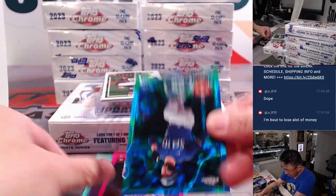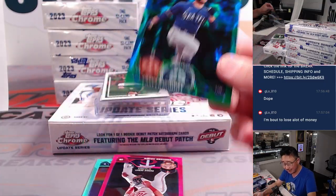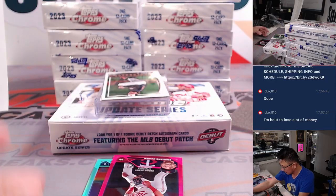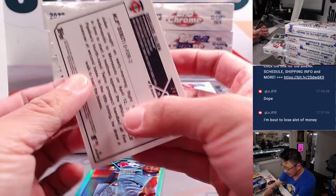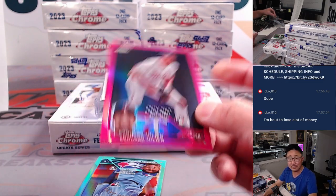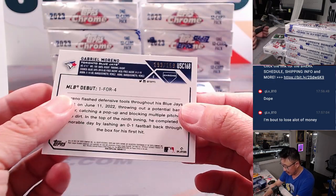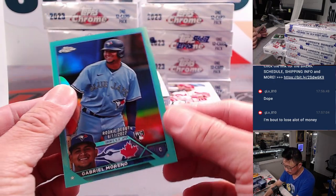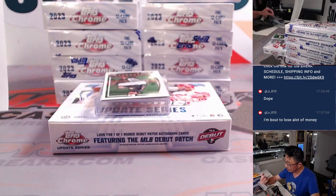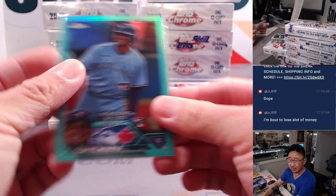All right, here are our numbered cards. We got a Cooper Hummel to 125. That's for Seattle. It's gonna be for Michael L. And here's a nice Edward Julian, 245 out of 399. Ben with the Twins had a nice year, had a nice playoffs. And here's Gabriel Moreno, Blue Jays edition. Aqua to 159? Yeah, 159. That'll be for Eric and Toronto.